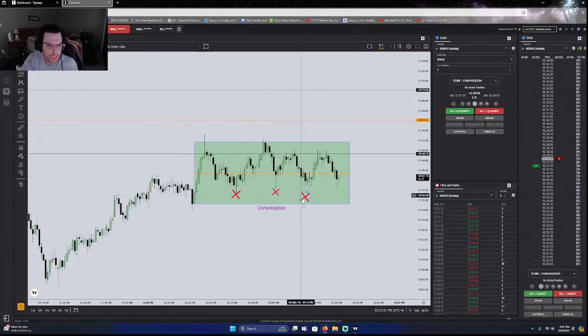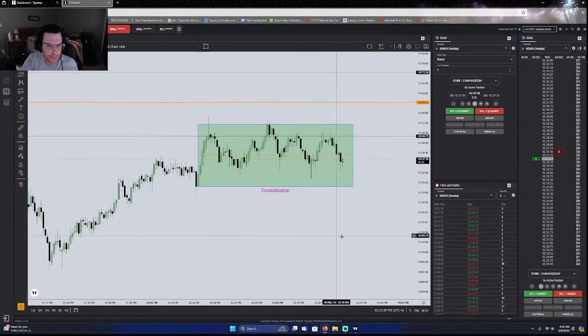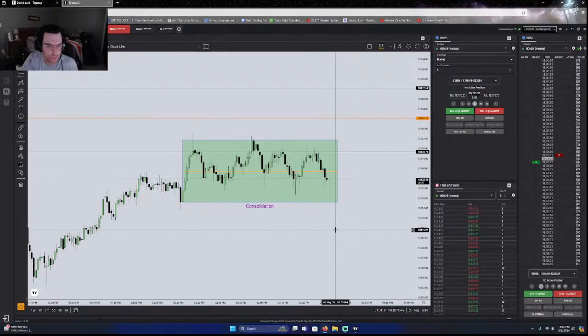Still in consolidation though, boys. Don't ever get tricked with this, okay? Just when you think it's going to go short, it didn't break out of the consolidation. That's why I'm a little hesitant. But yet it is close to power hour.